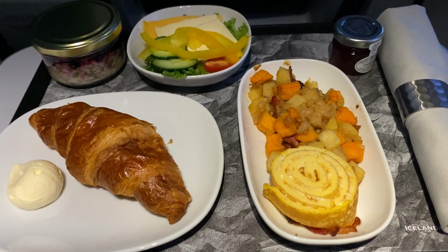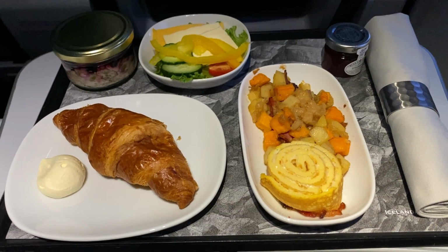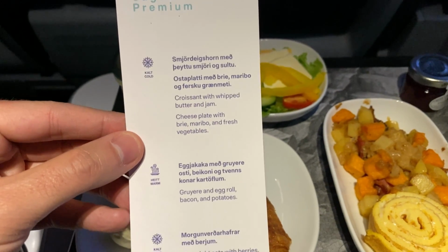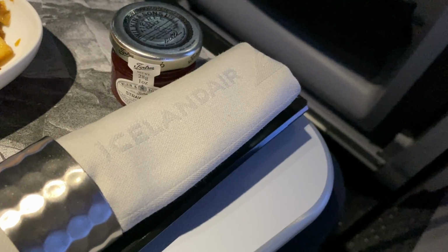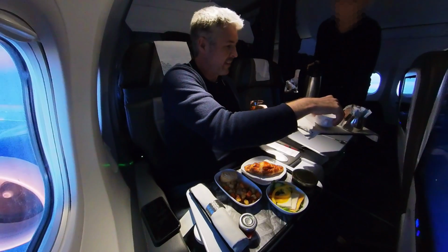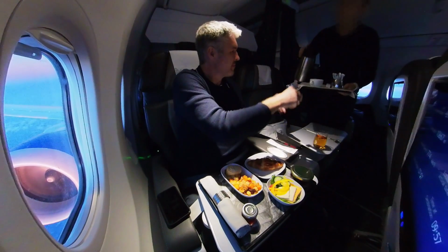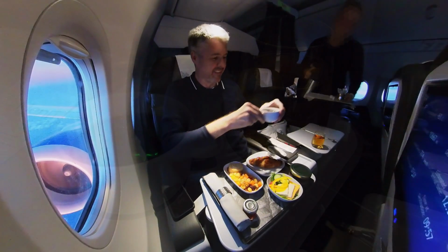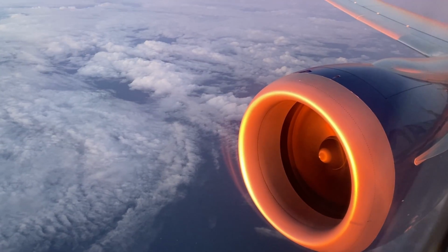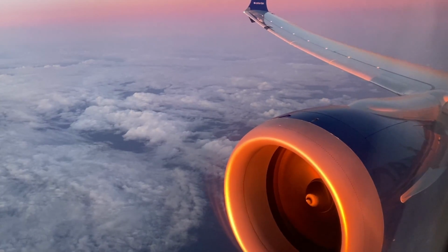I got my beloved croissant, some cheeses with veggies and the Gruyere egg roll with bacon and potato, and also the overnight oat with berries. Basically everything that is on the menu. Apple juice and coffee made up the beverage part of my brekkie today. What an incredibly beautiful sunrise this morning. I truly can't get enough of this view.